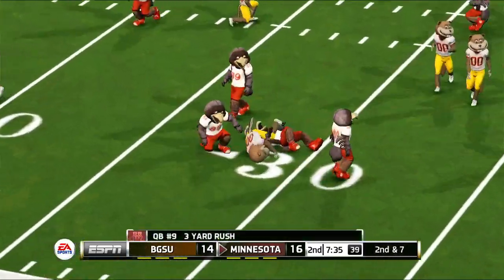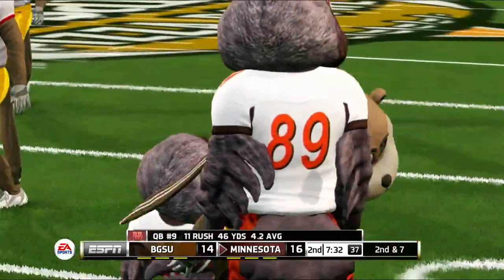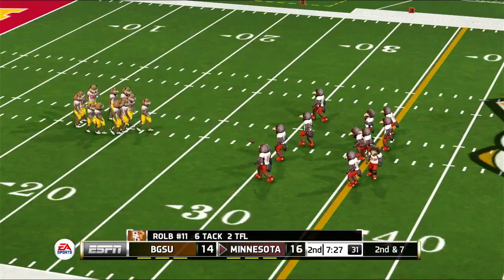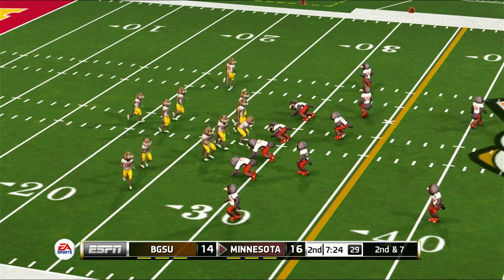And he is drilled at the 28. Gain of 3 on the play. That'll make it 2nd and 7. Second down and 7 coming up here. Ball on the 28-yard line.